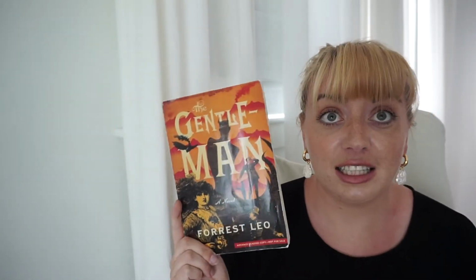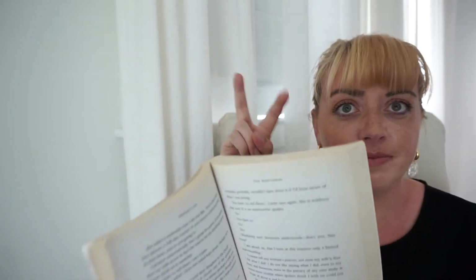Then we have Peggy, a book that doesn't get nearly the amount of shout outs that it deserves. And for me, this was the original book that I shoved into every single person I met's hands, which is The Gentleman by Forrest Leo. This is a satire on those travel novels of the Victorian era. A Victorian gentleman accidentally sells his wife to the devil and then they all go on shenanigans in order to try and get her back, and it is so fun. It's so fun. And the editor and the author, they're two different characters, and they hate each other.